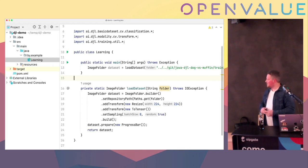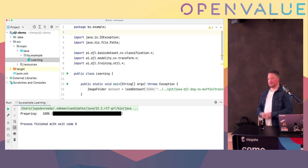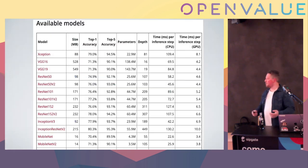So that was the batch size of 8, and you want to randomize this data set. So you don't want to feed it the exact same batches every time, you want to randomize every time it's being trained. So if you run this, you get a nice progress bar. Great. But we need to do something with the model.